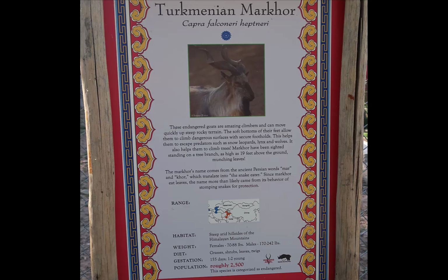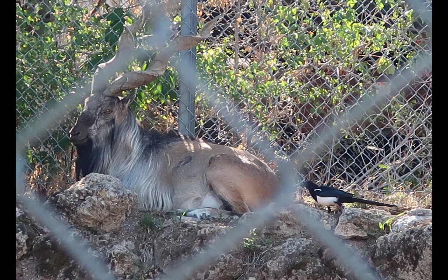The Turkmenian markhor kind of looks like a reindeer, obviously a relative, and we had a video of him because there was a bird tending to him, and the bird was picking bugs out of his coat. Unfortunately, the camera focused on the chain link fence of his cage, and we didn't get a good video.